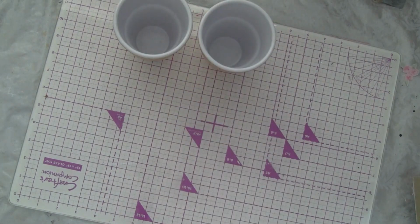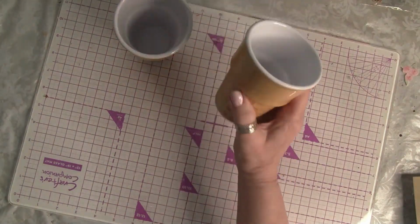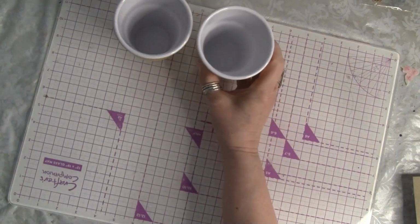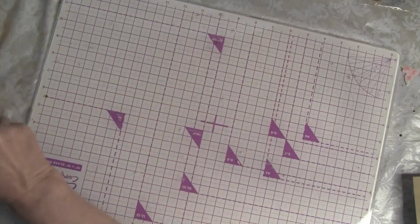I'm going to turn on my ring light. It's early, well, not early, it's 10, but it's cloudy. Let's see if you can see better. Hope so. So, 2 of those. Aren't those cute?